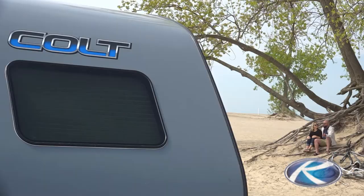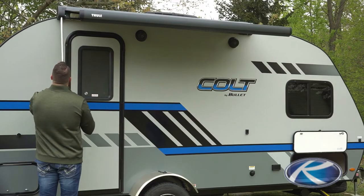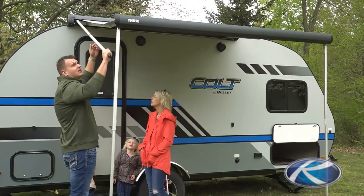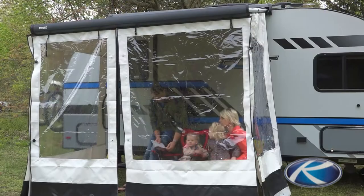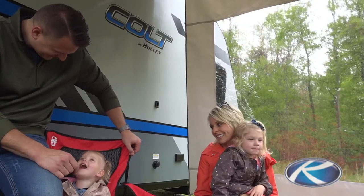On the exterior, we have a panoramic front window so you can enjoy the beautiful view while lying in bed. You'll also find a Thule box awning, which is the most versatile awning on the market. Seen here, the awning is shown with Thule rain blocker panels to shelter you from the elements.